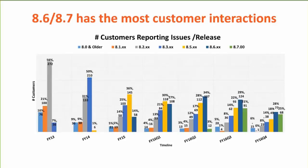We already talked about 8.7 and 25% adoption of the release. In this graph, I will specifically focus on FY16 Q3 and Q4. Those are the only 2 quarters which materially matter for the 8.7 release. What you see in terms of numbers is, on FY16 Q3 with the green bar 91 and FY16 Q4 with the green bar 68. Those are the number of unique customers who have interacted with BMC asking for help or with some issues they had with the product around 8.7. So this is yet another indicator that customers are serious around 8.7. The peers that you generally interact with are considering 8.7. So that's yet another metric for why someone should consider 8.7.